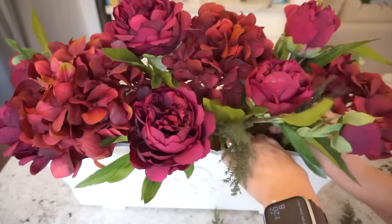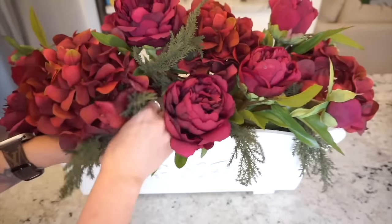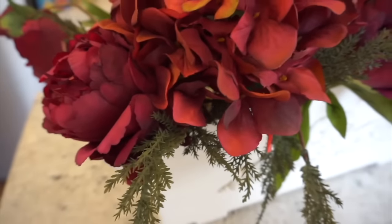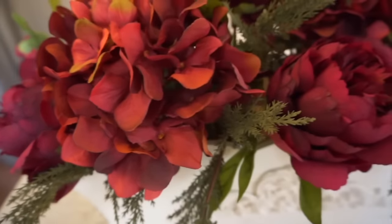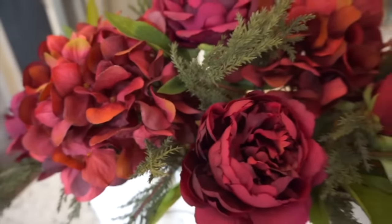Once I had my florals in this planter box, I wanted to add something that said Christmas just a little bit more than what I had in here. So I took some pieces of pine that I had in one of my bins and just kind of placed it in there to fill some of the holes. And I love this. It looks so, so pretty.